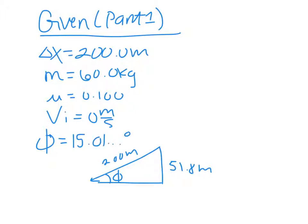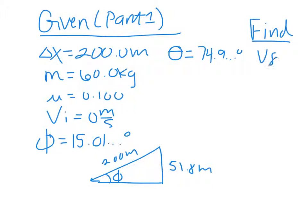Since that's the angle of incline and the angle we'll want to use is theta, 90 minus that number gives us 74.9 keeps on going degrees for theta. So a little bit of trig that you had to use. What we can find from part 1 that would be relevant would be acceleration and final velocity. So overall, what we're going to look for in part 1 is final velocity. In order to find final velocity, we're also going to need acceleration.